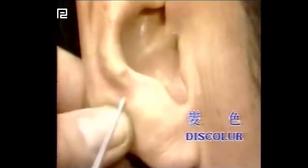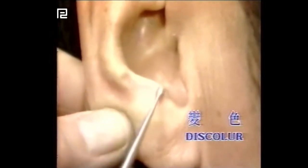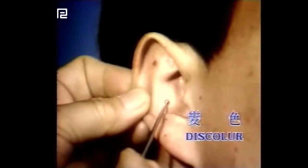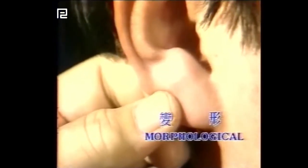Discoloration. Redness indicates an acute disorder, pain, or an acute attack of chronic disease, such as dizziness or ulceration of the duodenum. Whiteness indicates chronic or organic diseases.